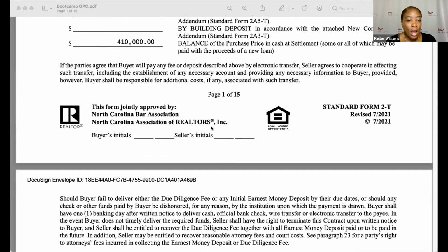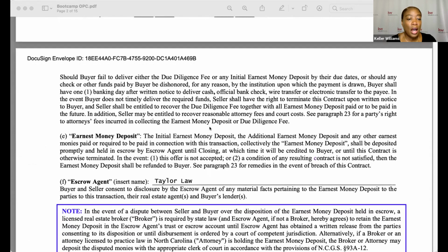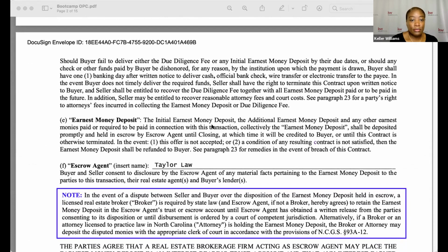Okay. I want to notate and point out on the second page, the top paragraph. Should the buyer fail to deliver the due diligence or initial earnest money by their due dates, or should any check or other funds paid by the buyer be dishonored by their institution for any reason, buyer shall have 1 banking day after written notice to deliver cash, official bank check, wire transfer, or electronic transfer to the payee.